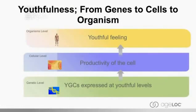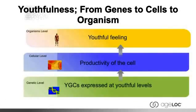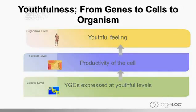You're an organism, and in order to feel youthful, you need to actually have cells that are producing the right stuff. The cells need to be healthy, they need to be producing energy, they need to be able to cleanse themselves, otherwise they're not going to stay young. So the cells are responsible for ultimately how you feel your youthful feelings. If you go even further upstream to the sources of aging, it is all about gene expression. It's the genes that program the cells, so gene expression is actually directing the cell's behavior, whether they're behaving youthfully or in an aged fashion.